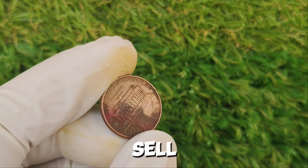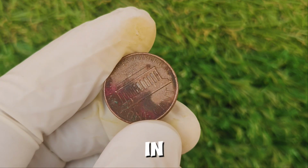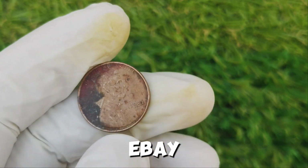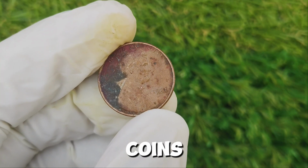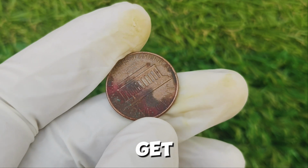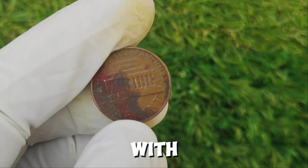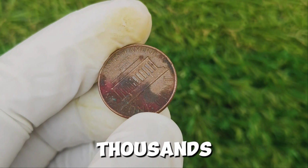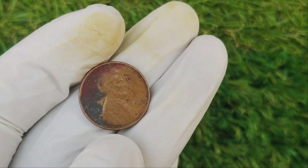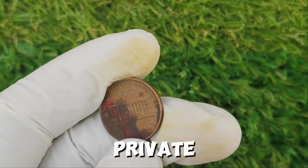Next, you can sell your coin at an auction or directly to a specialized coin dealer who deals in rare and error coins. Online platforms like eBay have become popular for selling rare coins, but it's important to research and understand the current market trends to get the best price for your coin. In recent years, 1981 pennies with error marks have fetched hundreds of thousands, and a select few have made headlines when sold for millions. Some of the most famous 1981 pennies have even been sold at private sales for as much as $555 million.